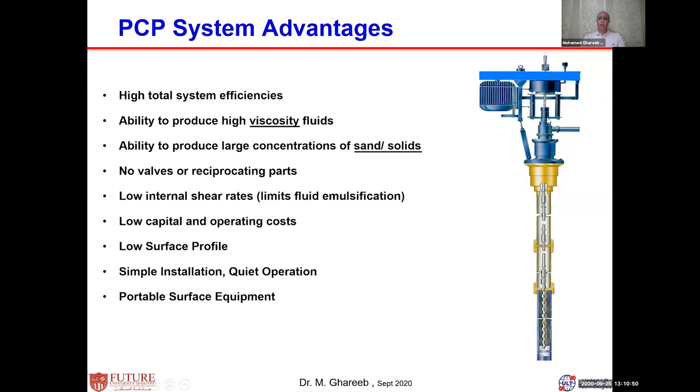Really, for the progressive cavity pumping system, total system efficiency can reach 70 to 75%. That means only around 25 to 30% is lost across the whole system. That's because you have a direct rotation at the surface, a small motor and small gear reducers, and then it transfers to the rod string. They are not lifting the rod string.